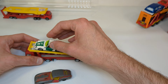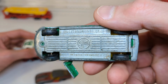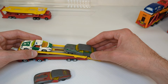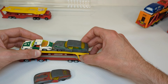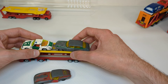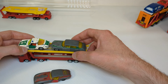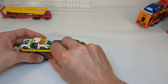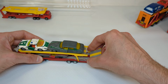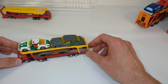Okay, Porsche on there. This Citroën DS 21 kind of slides on the side of the top deck. Doesn't really roll on there. Porsche is narrow enough, even got some space left, but the Citroën DS is too wide. And then we can put this one underneath. Get the unwilling plastic deck up again, and there you go.